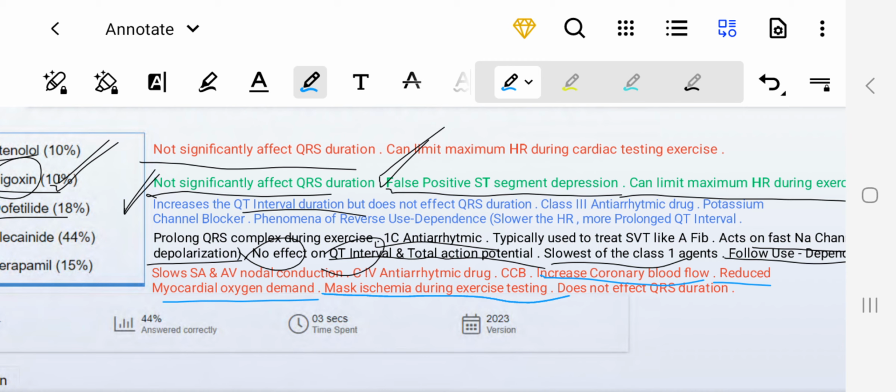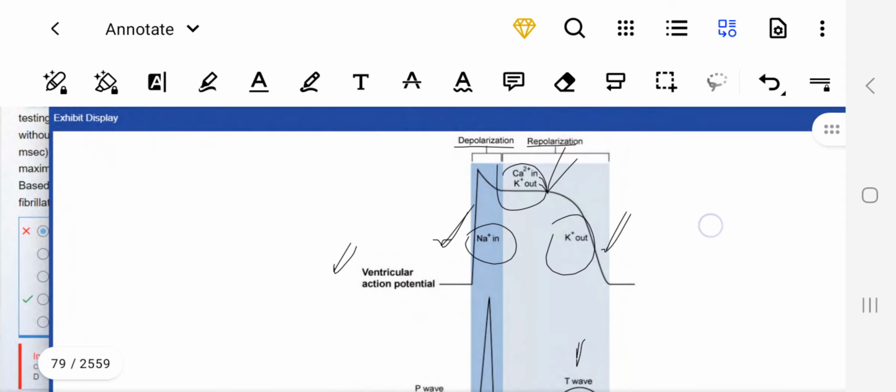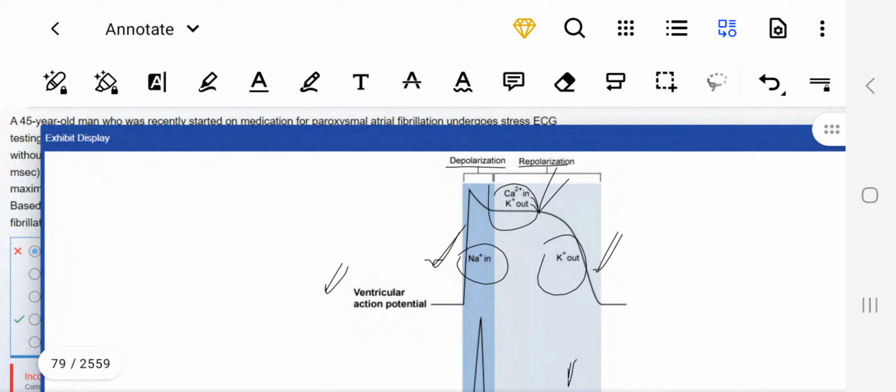Okay, this thing doesn't affect QRS duration, right? It doesn't affect QRS duration, just like flecainide, which is a class 1C antiarrhythmic drug, right? So remember these points. Okay, let us look at this.